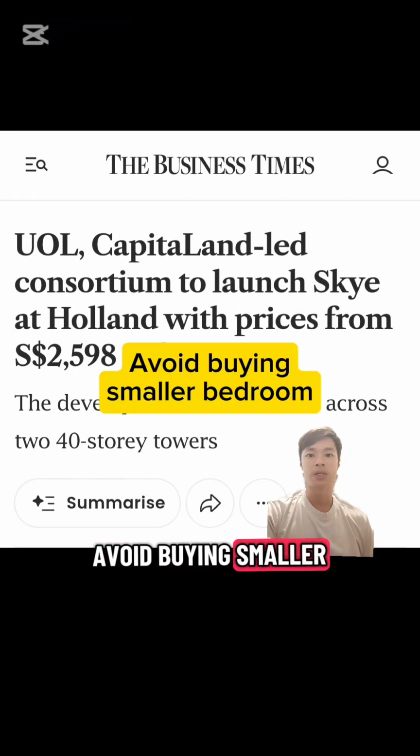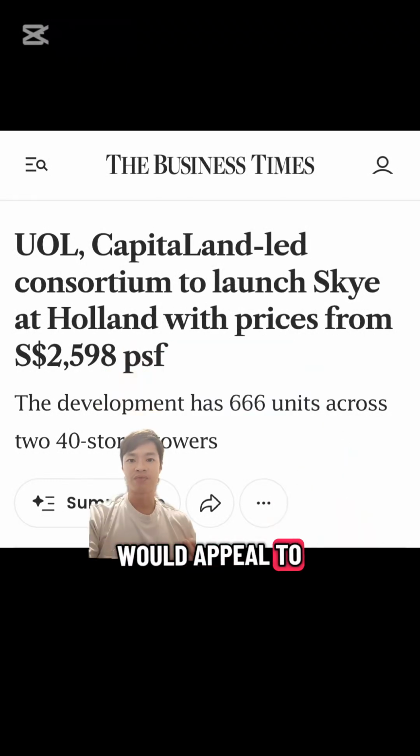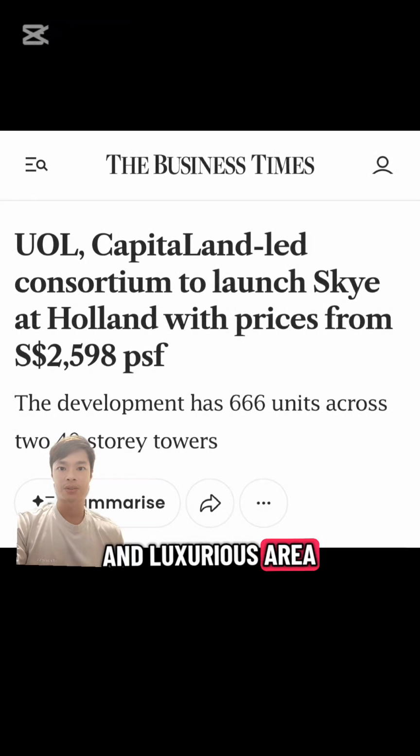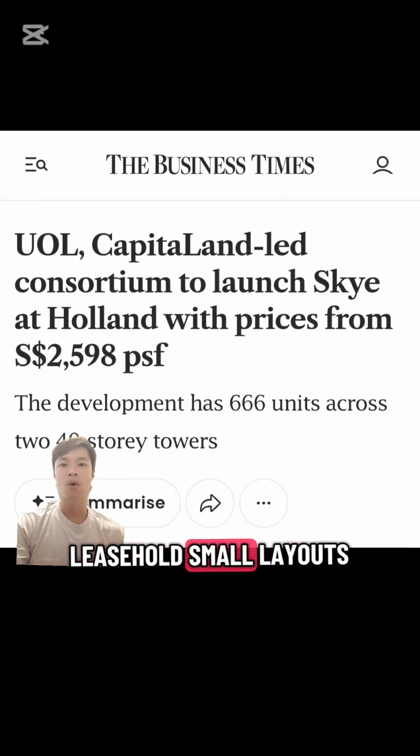Avoid buying smaller bedroom units. While this project will appeal to investors and mass market buyers because of the low quantum, you need to think about your exit audience. In District 10, in this prestigious and luxurious area, how many people are going to buy leasehold small layouts from you in future when there are so many freehold larger layout units?